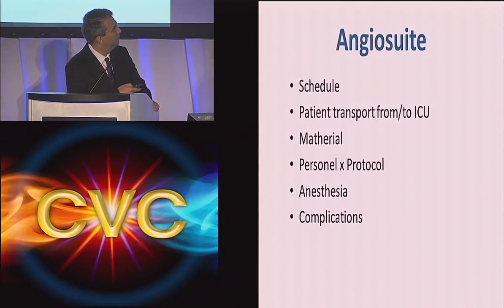In the angio suite, I think the most important things are scheduling. So we do not schedule our procedures to the end of the day or at night after you come back from your office. It's always in the morning when everybody's awake and everybody's paying attention to what they're doing. Another important thing is the material. You must make sure that your list of material has been seen and you have everything you need to do the venous procedure. The people must understand, and we also sit down with them and discuss this procedural protocol and the other teams that are working with you.